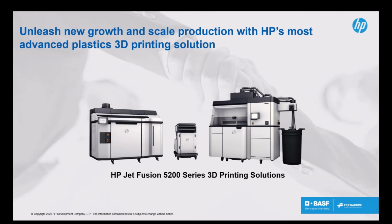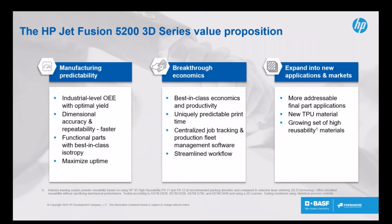Thank you, Rüdiger. First of all, we will introduce the printer that this TPU, the UltraSim material, will work with. This TPU material is compatible with the 5200 series 3D printing solutions, which we introduced 1 year ago. It's the latest printer model that we have today in the market. The aim of this platform is to drive digital manufacturing to scale applications into production. For that, we focused on optimizing 3 main things, which we will see in the next slide: the manufacturing predictability, the economics, and also how to expand into new applications.